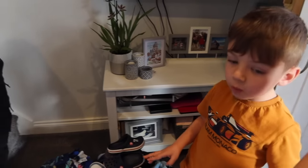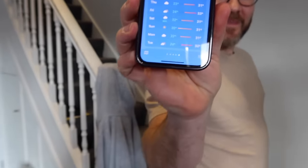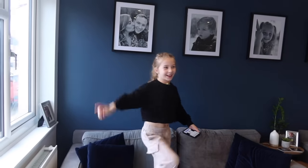Do you want to see? Okay, cool. We want to see. I thought it would literally be really cold. I thought you would say it's really cold. So this is a 10-day forecast. So we're going. Oh my god. 31 degrees. It's going to be hot.